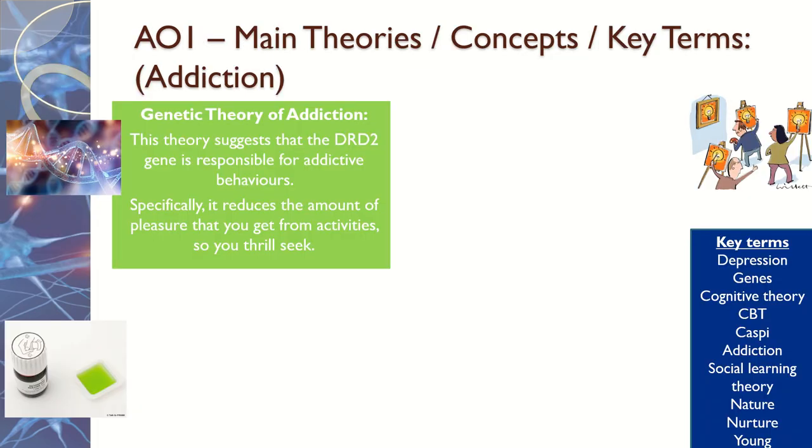If we're going to talk about the addiction part of the topic, we're going to talk about the genetic theory of addiction. The main thing you need to know here is that the DRD2 gene is responsible for addictive behaviours. Again, there's research to support that you can inherit this gene from family members, and that will lead us to being more likely to have an addictive personality.